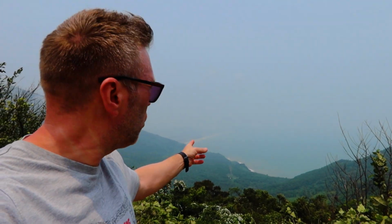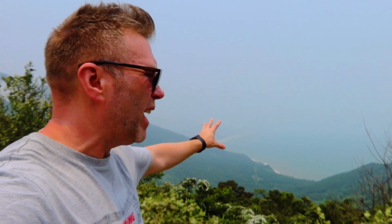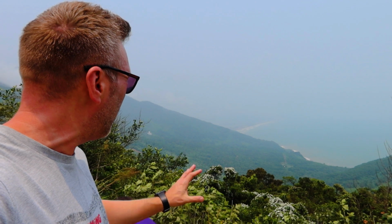So this is now on the Hue side, and this is Lang Co Beach. We're going to be stopping here for lunch, and it's a massive long stretch of beach. And again, you might not be able to see it because of the haze, but it's a beautiful, beautiful scene here. Just overlooking the top of the mountain, straight down the valley, down to the beach.